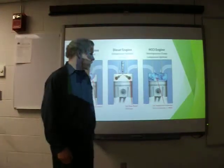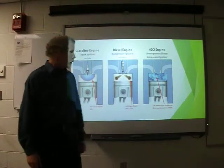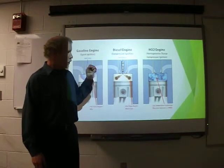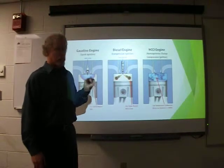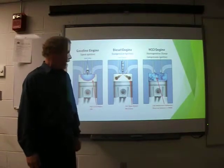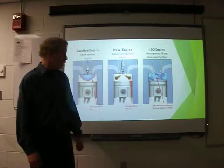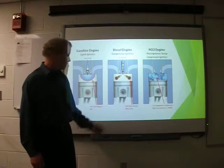Over here, however, we do. We compress the air, but inject the fuel, it's timed. So we can control the rate at which the fuel is injected into the air, and therefore control the rate of burn. And this results in a much lower peak temperature in the combustion chamber, and therefore much lower oxides of nitrogen emissions.